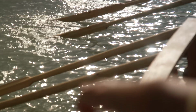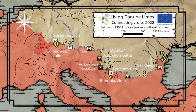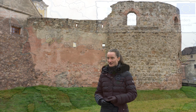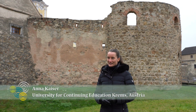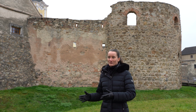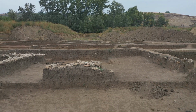Our project Living Danube Limes is all about heritage. In our case, Roman heritage that spans the whole Danube region from Germany to the Black Sea, and a shared heritage unites all the project partner countries. Behind me, in Mautern in Austria, you see high-standing remains of a Roman tower dating to the late Roman period. As we go along the Danube, we find Roman remains like this, but we find a lot of Roman remains that are still below ground and have yet to be excavated.